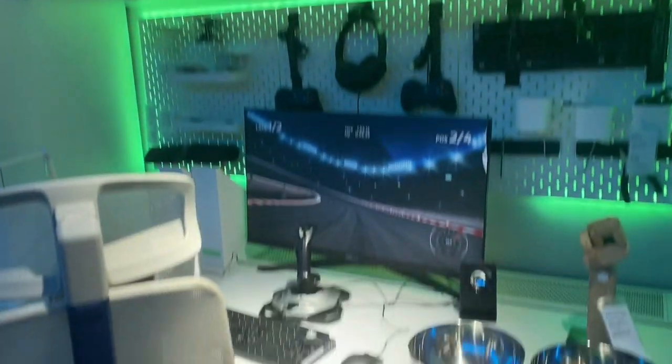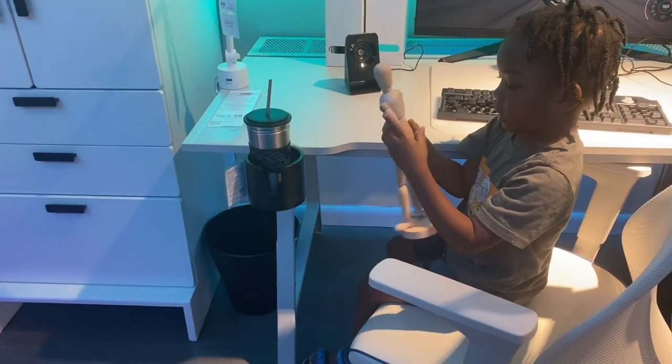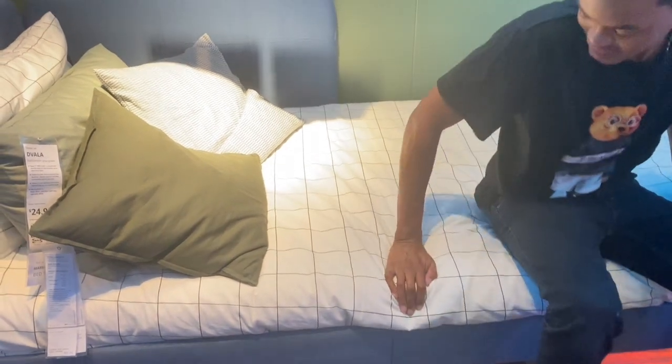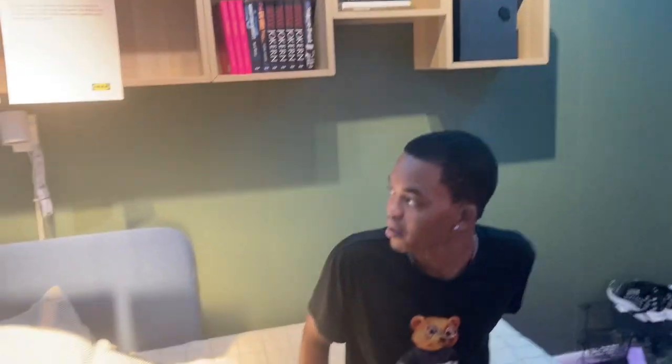So we found another computer room. This is nice. Like, if you're a gamer or a streamer, this is for you. If you want to play Fortnite. A Twitcher, yeah, if you're a Fortniter. Is that bed comfortable? The mattress is not thick. Yeah, I would want a thicker mattress than this.